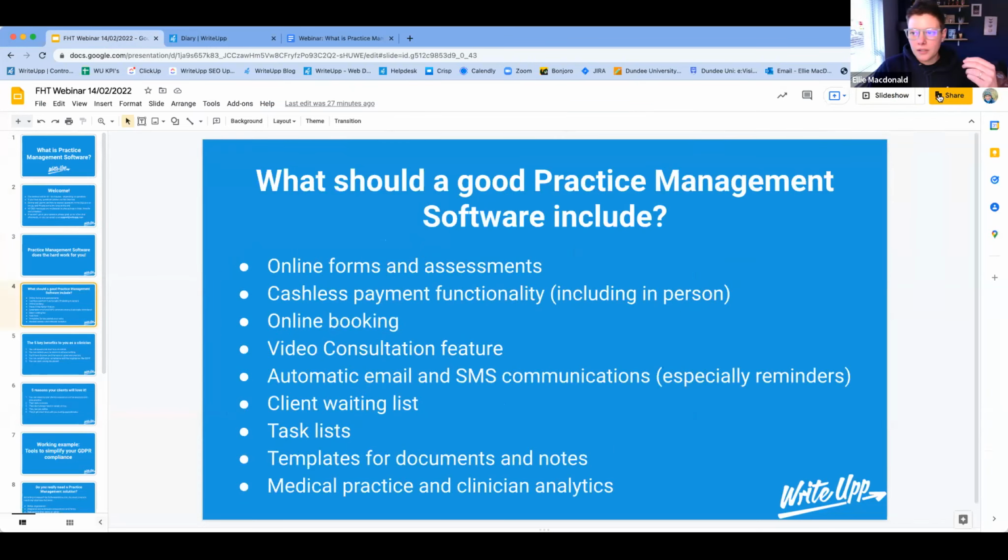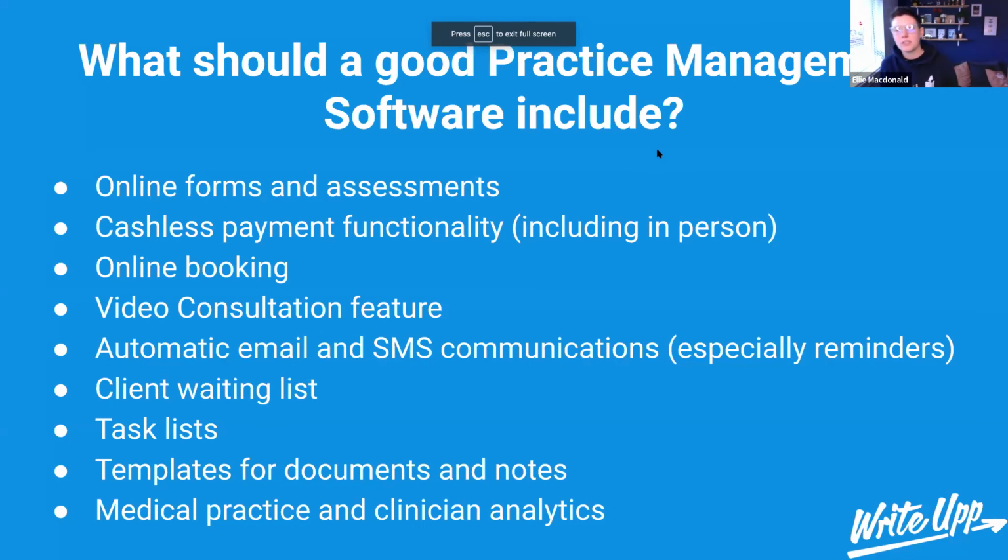So in here, I'll just go through these. You can see them on the screen as I'm talking about them. So what should a good practice management software include? What you want to really look for is what the big guys are doing. If you're going to be paying for this service, you really want to be able to use it to its maximum ability.